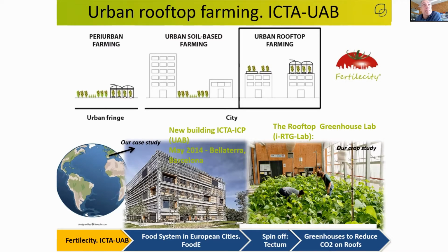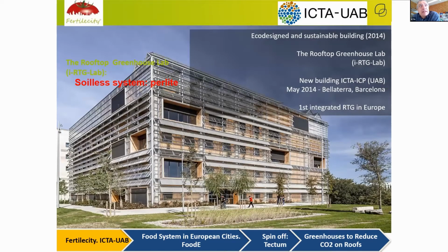So, what is the characteristic of our building? Our building is an eco-designing building. So, inside the building, we try to reduce energy. We try to reduce water consumption and all the resources. And how do we do it? This is what I try to show, but I will focus on the food production in the rooftop.